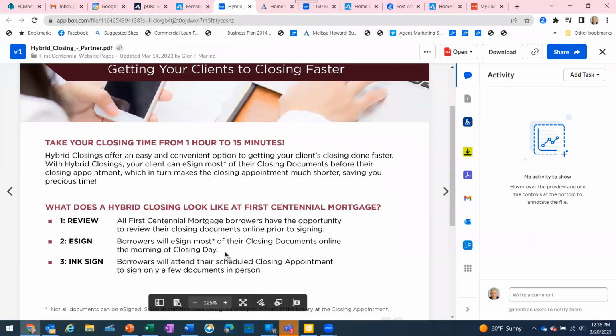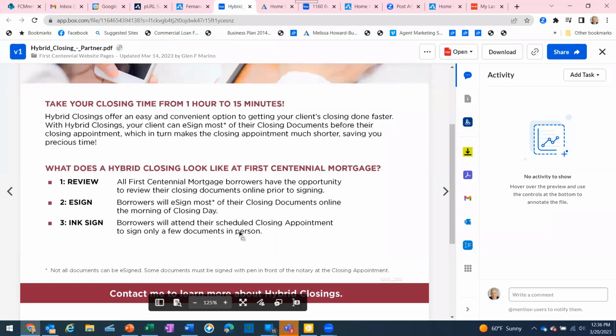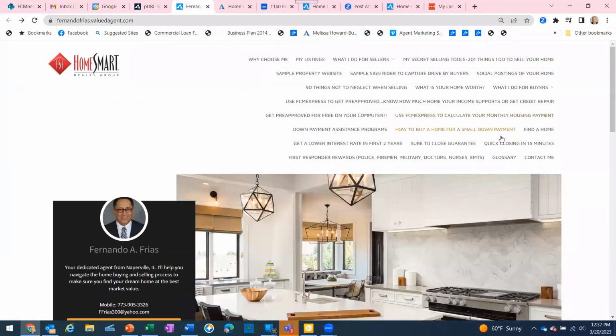They're going to get an email with all the documents, and they can e-sign them. The only things they're going to sign at the closing are the documents that need to be notarized, or the important ones like the note and the mortgage. That's going to take less than 15 minutes for your closing. Again, kind of a cool thing to demonstrate to my buyer clients if I was a realtor.